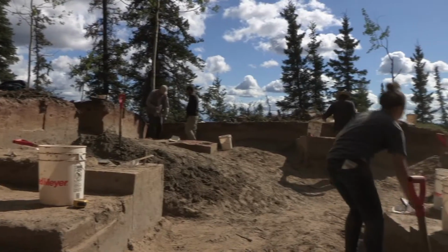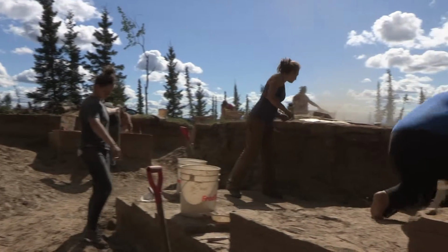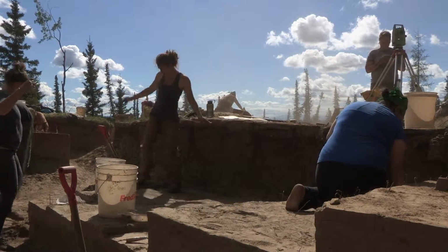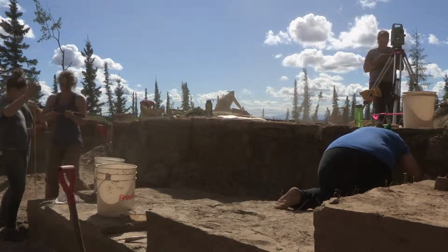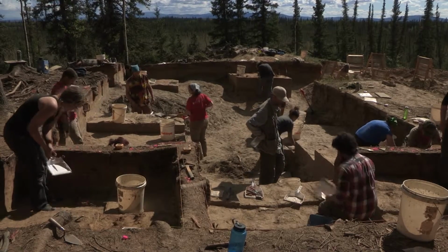These guys are learning at the top, and by the time they're getting to the bottom, they're in good shape. So part of the intent of these kinds of field schools is to have students prepared to be professional archaeologists, to work in a cultural resource management setting. So at the end of it, they really get a sense of if archaeology is for them, and most are like, yeah, absolutely, this is great.